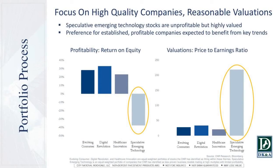Our money managers are focused on high quality companies with reasonable valuations, and they have a reason for this. I know there's probably, Dan, been more speculation over the last 12 months with some of these technology startup companies. And everybody's like, how do I jump into that? How do I jump into that? Well, the thing you don't hear is for every one that's a winner, there's probably 9 losers. So if you really don't know how to play this market, it is highly, highly speculative.